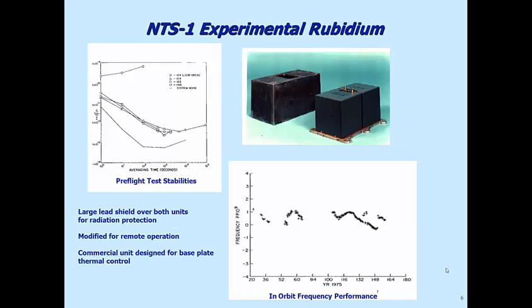So here's the Rubidium, and one of the fun things about this is there are 2 of these clocks here, and you can see them, they're mounted back to back. Right next to them is this big heavy looking thing, and that's a big piece of lead. We were very concerned about radiation hardness in those early launches, and of course we didn't have the option of going back and redesigning the circuits. We didn't have the option of buying rad hard parts, so that was our solution. Not a great solution, but actually it worked. We didn't really have any radiation problems. They were modified for remote operation, and that was about it.